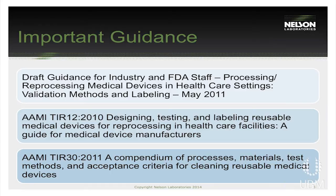So the three most important guidance documents right now for reusable medical device validations are the FDA draft guidance. Now this is still in draft form. I know the FDA received comments for this just a few months after they submitted the draft guidance, and they are working at getting a document that is not in draft format, but it still may be a while. They've received a lot of comments and they have worked through a lot of them, but there's still a lot that they're working through to make sure that they can get the most updated information and that it's going to stay that way.